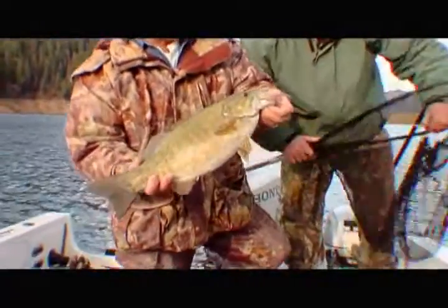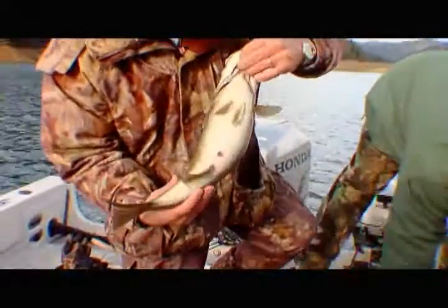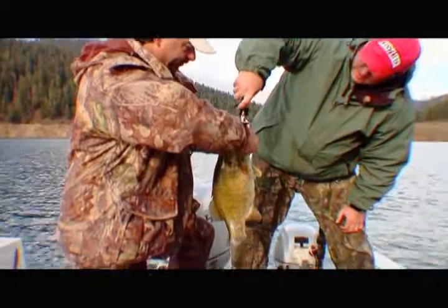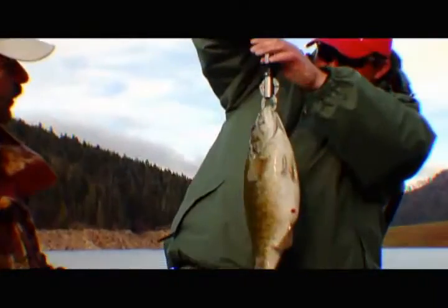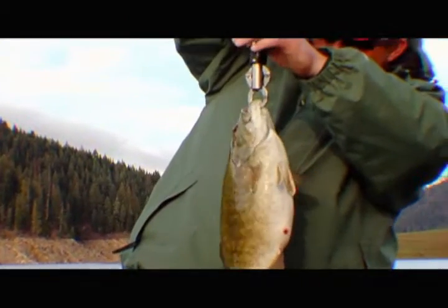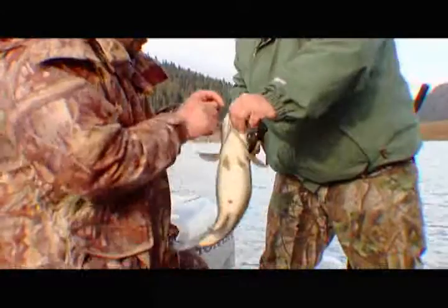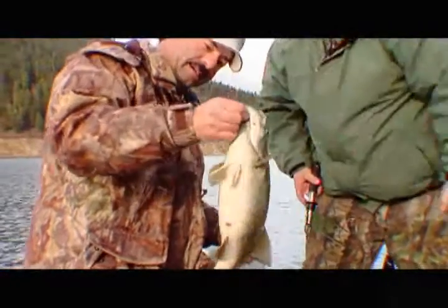That is what we come up here for. Let's throw that fish on the Boga Grip, bud, okay. See what he's weighing. Five and a half pounds, John. 5.5 pounder, buddy.